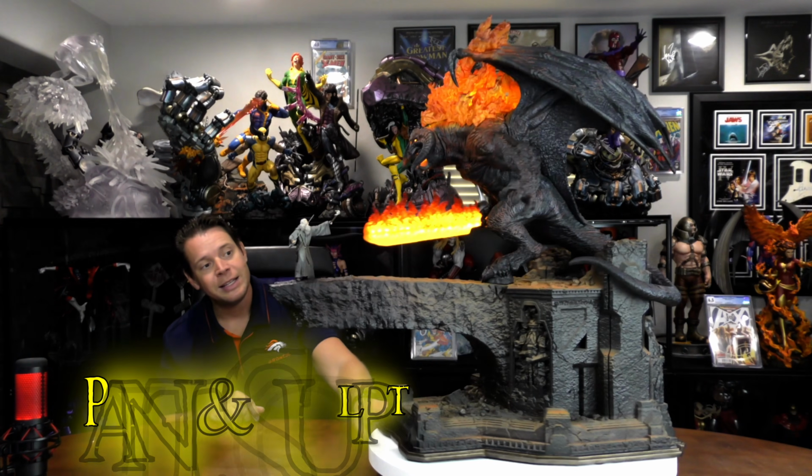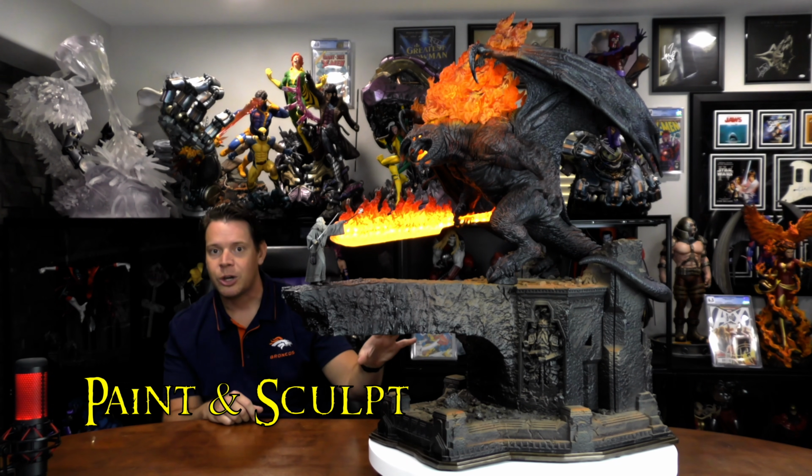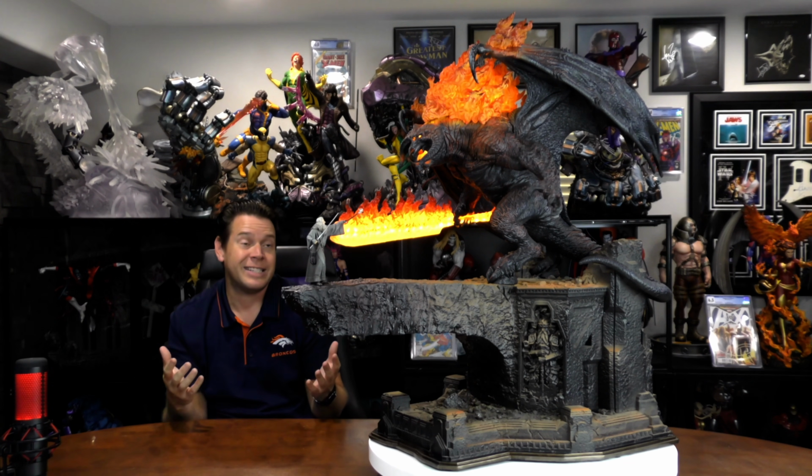Now the paint and sculpt. And this is what I was talking about earlier. Some of it up close is good, but some of it's just very average in my opinion. If they didn't have such a cool design and concept, I could definitely see this as an easy pass if you're just basing it on paint and sculpt.